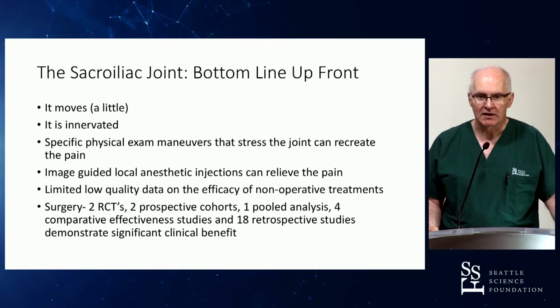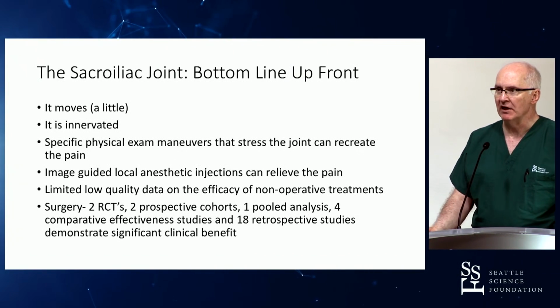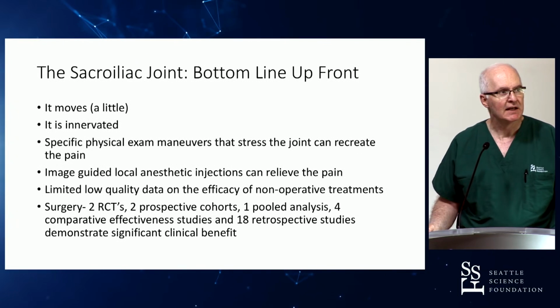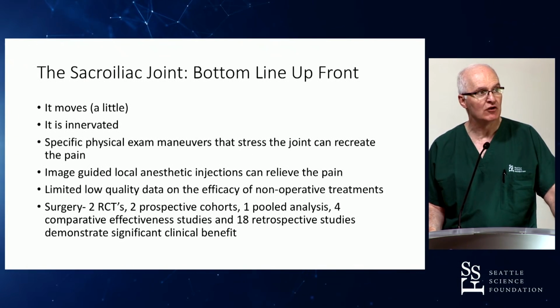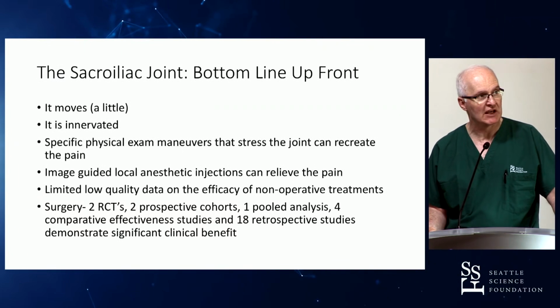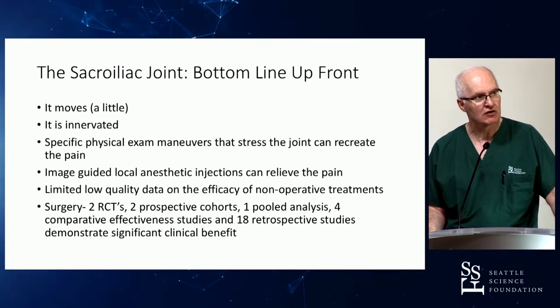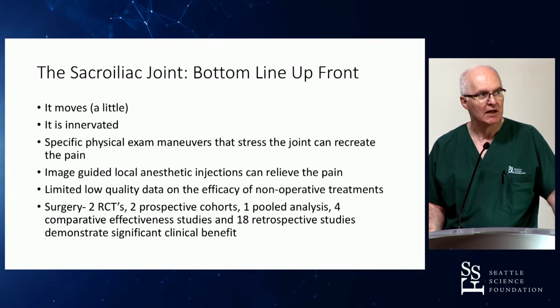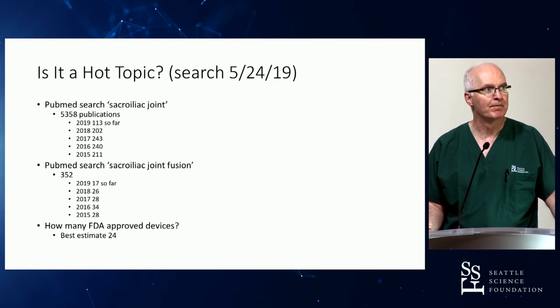All right, so I like the concept of the bottom line up front. So what's the bottom line up front about the SI joint? Well, it moves a little bit. It is innervated. There are specific physical exam maneuvers that you can do to reproduce the pain. Image-guided local anesthetic injections can relieve the pain. There's limited low-quality data evidence on non-operative treatment, and there's emerging more and more high-quality evidence on surgical treatment.